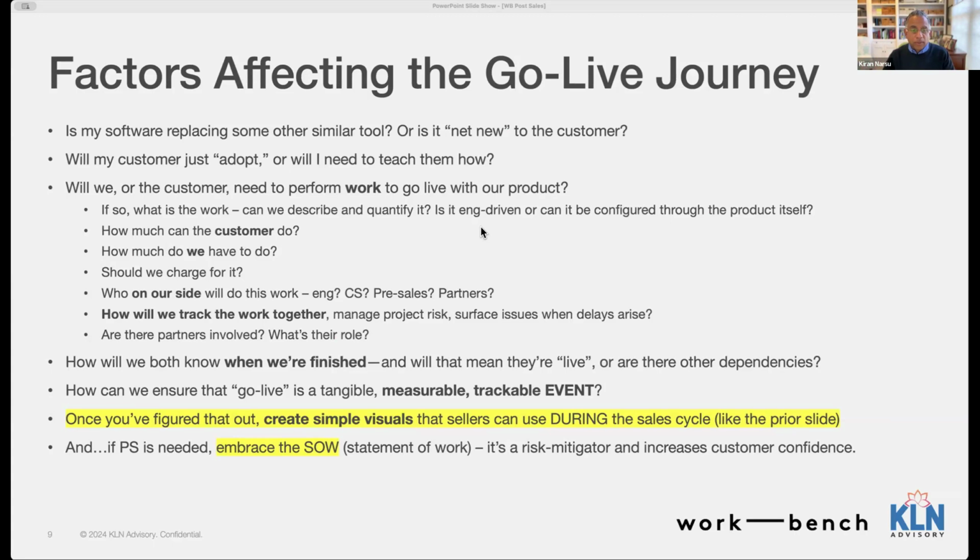Some products that I've encountered in my life are live in an afternoon when somebody buys it. That doesn't mean they're live in the context of the customer, but they're ready for the customer to get value out. Some need integration, some need like the stuff we talked about. It's important to quantify what that work is. Can we describe it? Is it engineering driven? Who does the work? Is it stuff that we've got to do on our side? Is it stuff that the customer has to do on their side, or both? Is this work highly customer specific, or can we automate and sort of programmatize some of these steps as well? Because I think the more that we can do that, the better.